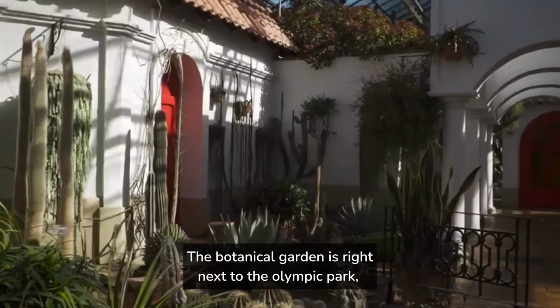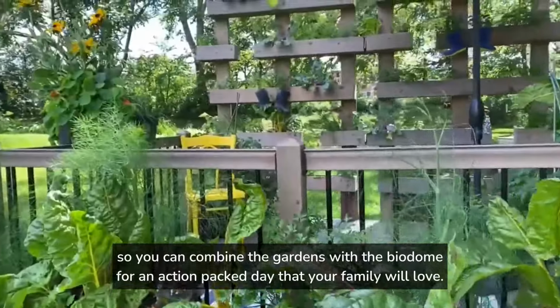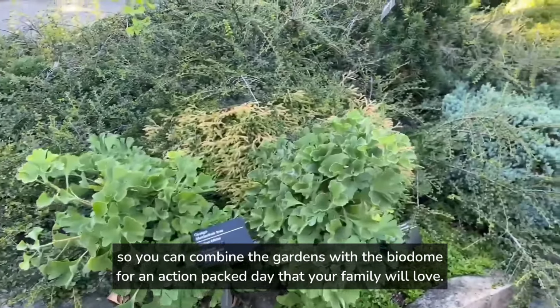The Botanical Garden is right next to the Olympic Park, so you can combine the gardens with the Biodome for an action-packed day that your family will love.